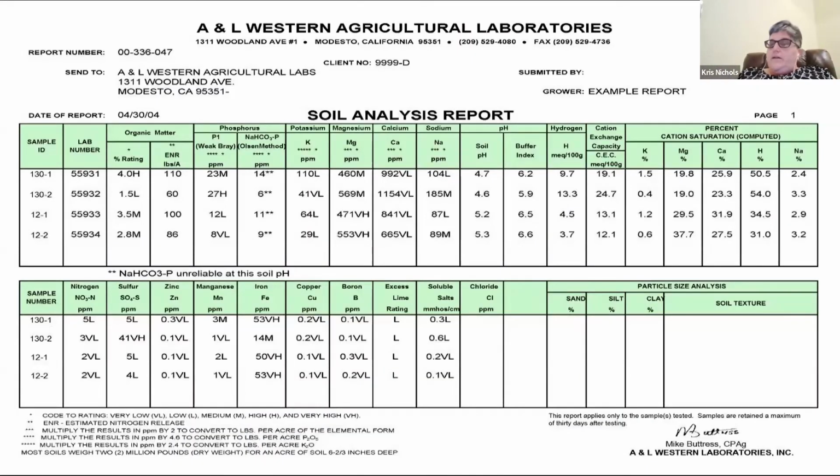So as we look, we're going to go through various types of soil tests that you might see, a soil test report that you might get from a few different laboratories. So we're going to start with A&L. And this is an example of what A&L would send you as far as the analysis that they're performing on your soil. One of the first things to look at is the organic matter that you have in your soil.